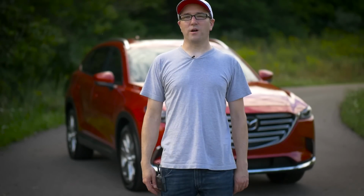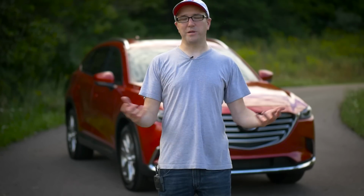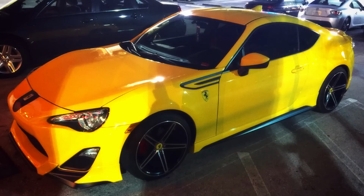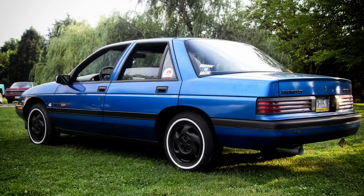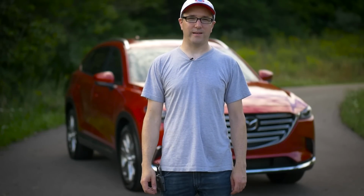The more and more I do car videos, the more I'm surprised at what viewers want to see. In my head, I thought, well, everybody's going to want to see Ferraris, or just pure sports cars like the Chevy Corsica. But no, over and over again, this has been requested, the Mazda CX-9.